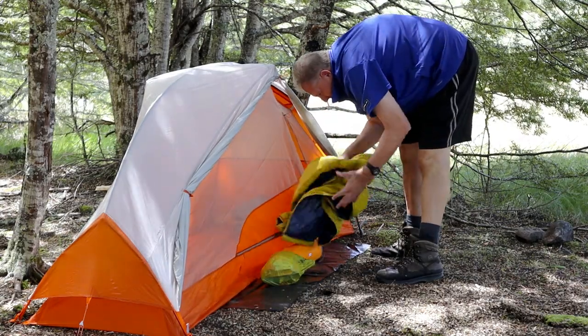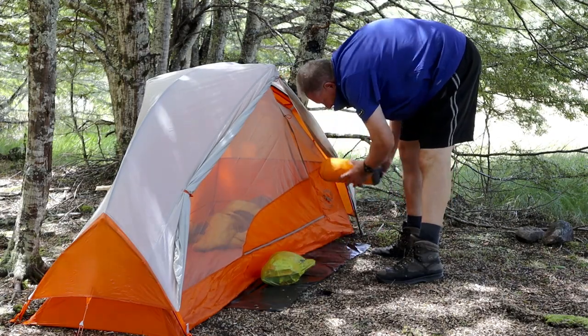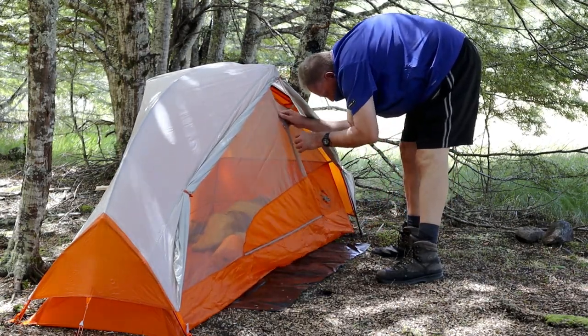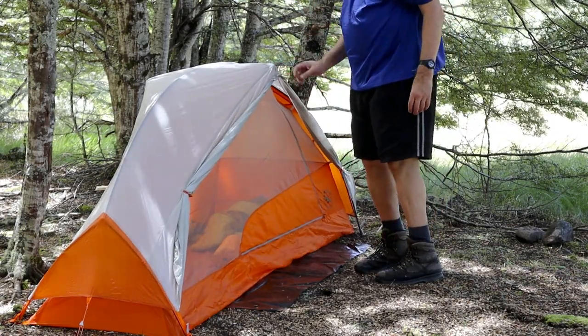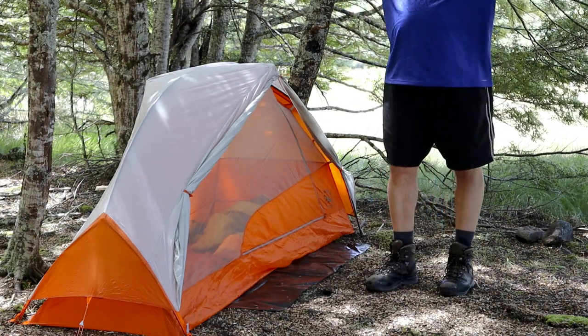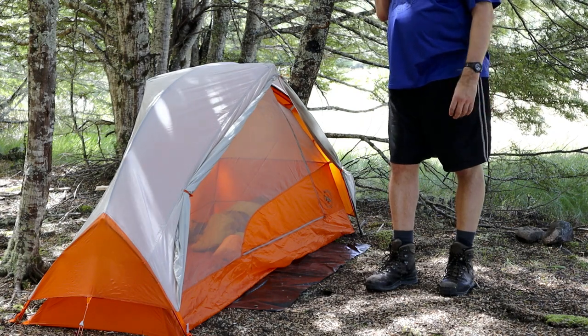Just putting some of my gear away in the tent. Sleeping mat, food, that kind of thing. Yeah, I'll get in there and I'll inflate my sleeping mat in a minute.